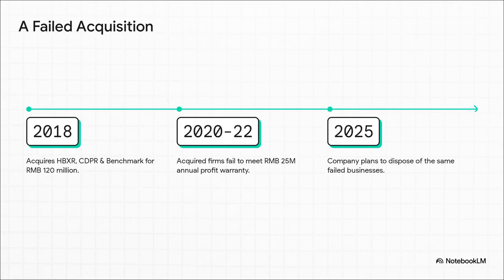And a huge piece of that chaos was this one failed acquisition. Back in 2018, the company dropped 120 million won on these new businesses. They came with a promise, a warranty, to deliver 25 million in profit every single year. Well, that promise was broken for 3 straight years.